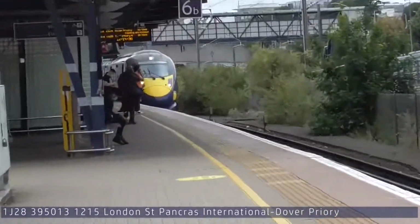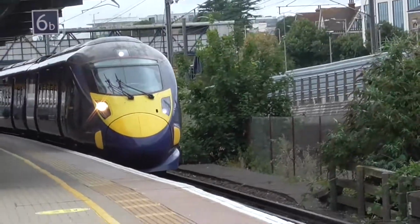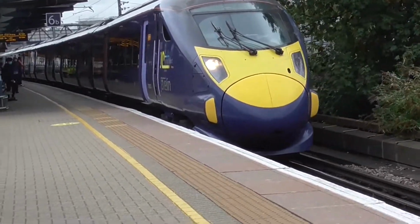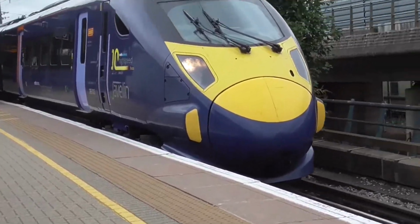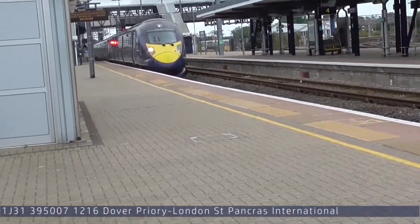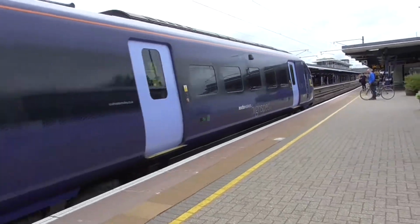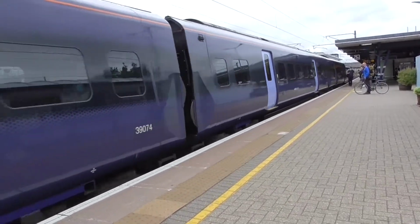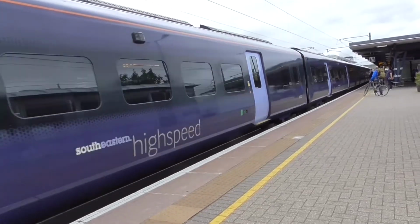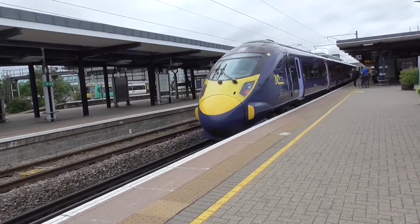Right, arriving in now is the 1250 South Eastern service going from London St Pancras International to Dover Priory. So 395, of course. I wonder, has anything except the 395 ever been into St Pancras? It's 395013 on the front here, by the way. Also arriving in is the 1216 service from Dover Priory to St Pancras International, which is 395007. This is only a 6-car one, I believe. Yep, only a 6-car.